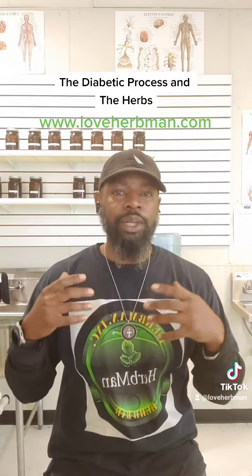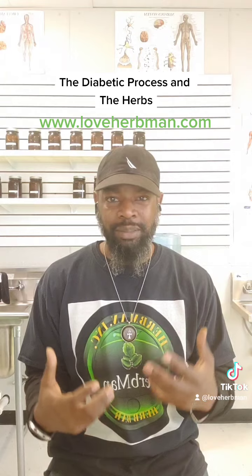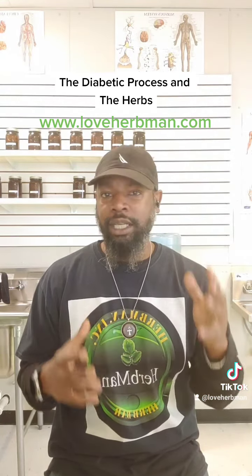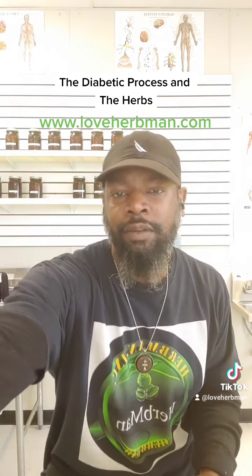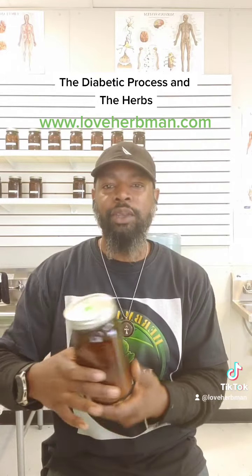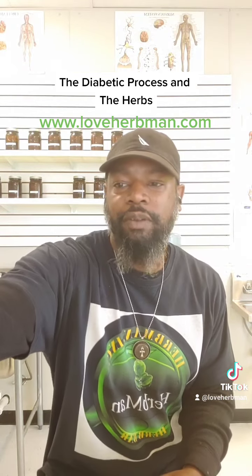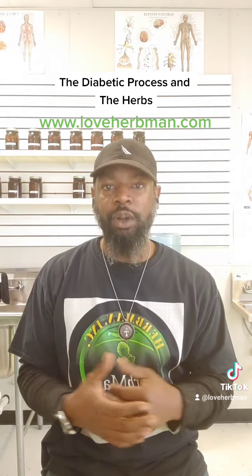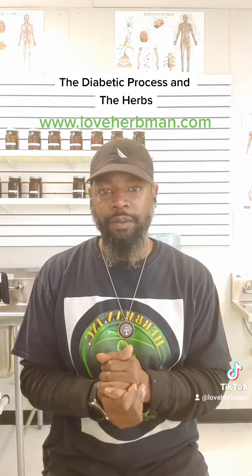So if we're just dealing with metabolic syndrome, or if we're just dealing with a metabolism issue right now, and it hasn't gotten to a hyperinsulinemia state, maybe we're dealing with high blood sugar levels and this type of stuff, then I would recommend you guys look at bitter melon, okay? Bitter melon or either bitter gourd, all right? And this herb is going to be very good for the metabolism and the metabolic syndrome, and trying to really help the body rebalance itself, okay?